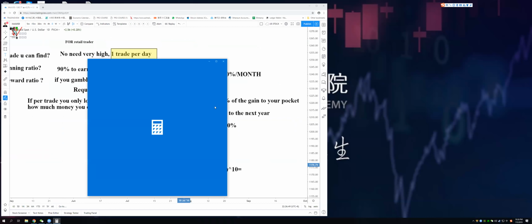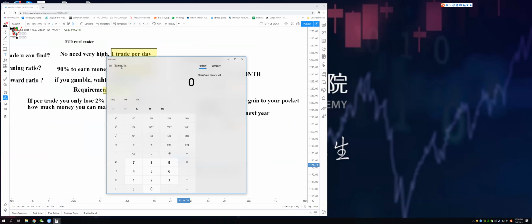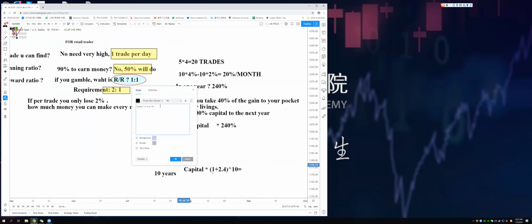Okay, let me put in the calculator, and I go to scientific. So 2.4 plus 1 is 3.4, to the power of 10 years. Okay, so it will be 206,407 times of your capital.